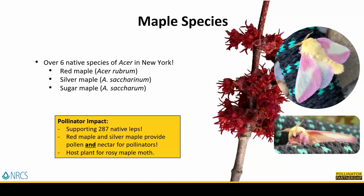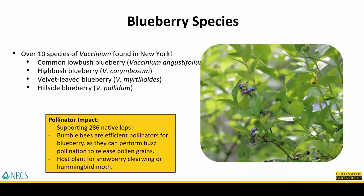Yeah, it looks like a little plush toy. But yeah, you'll see them early in the spring, so definitely look for them. Oftentimes, if you have a white house, you might see them hanging out on the side of the building, on the door frame. Keep your eyes open for them, take pictures, send them to them. It's my favorite moth. All right, so now we're going to talk about blueberry species, Vaccinium.